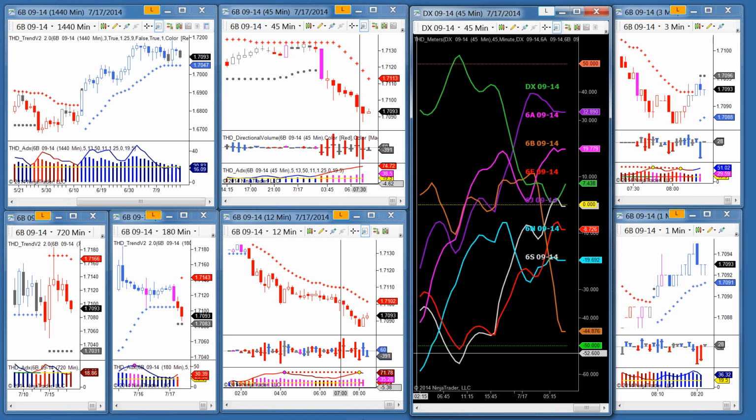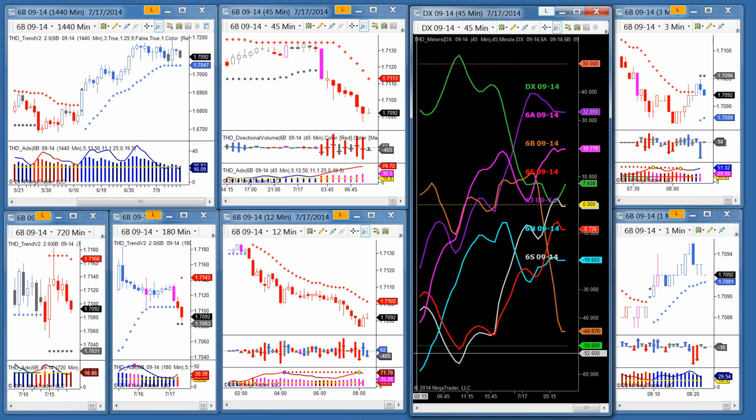When you get the ADX and the RSI telling you that it's overextended, at least my RSI, then usually that is exactly what's going to happen. It's going to reverse. And I don't mean reverse in the sense of we're going to have a market trend direction change, but it will retrace.